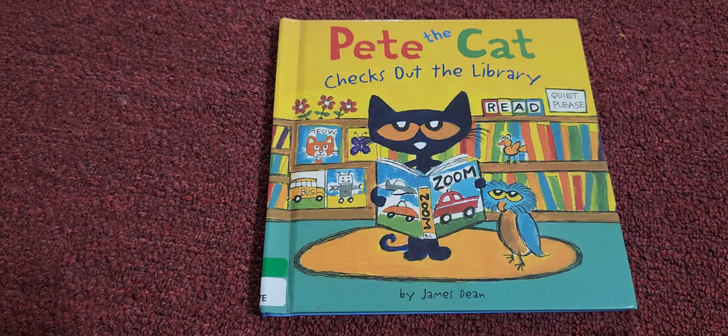Today we are going to read Pete the Cat series. Pete the Cat checks out the library. Are you all excited? Yeah, I'm excited to read.